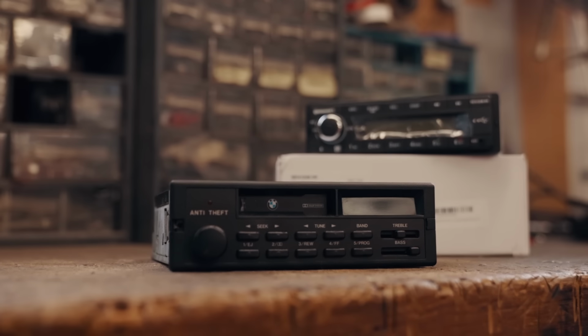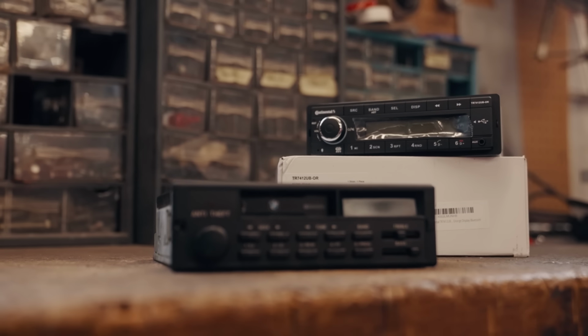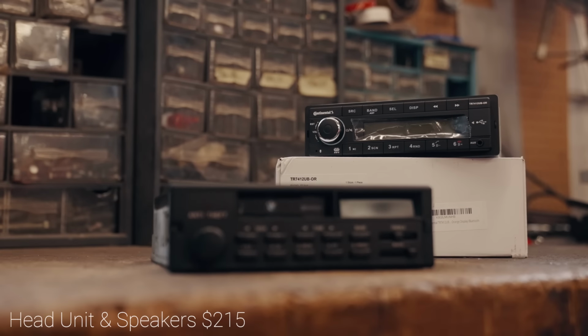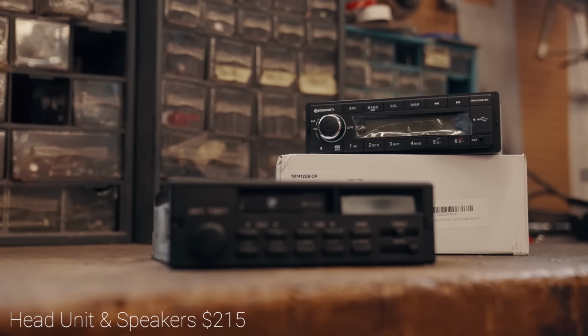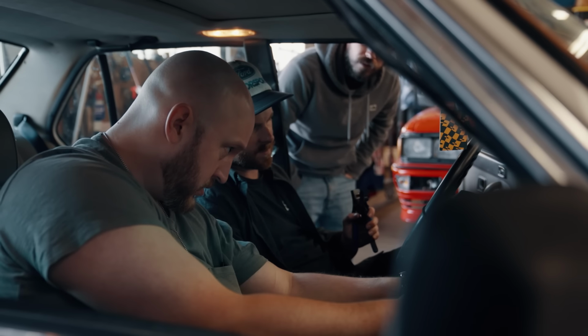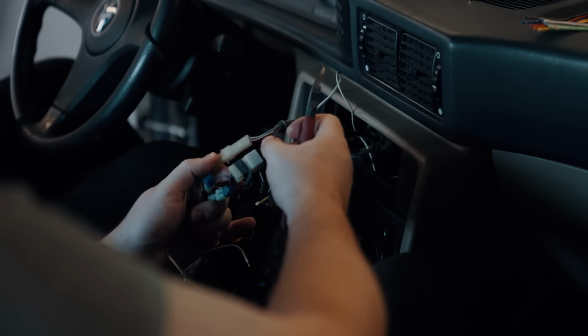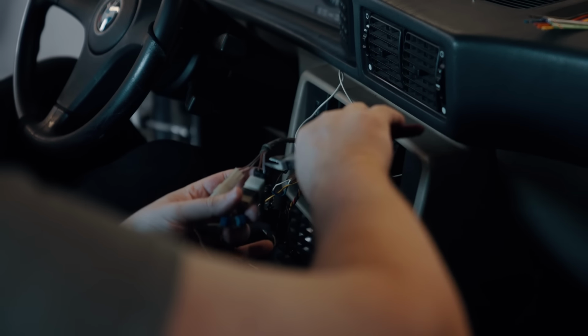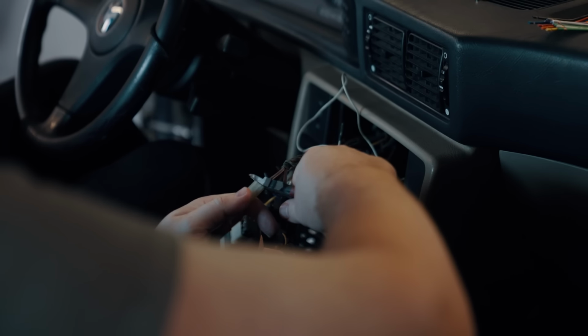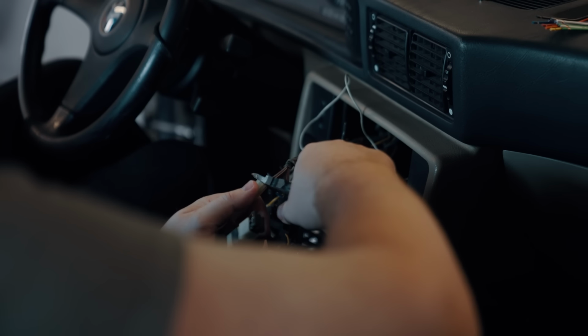We're swapping to this VDO Continental unit that's increasingly popular, mostly because it isn't ugly, it makes good sound, and it has Bluetooth compatibility, which is critical. The problem, though, is that even if Jeremy knows a lot more about this stuff than I do, I'm not sure it's fair to say either of us have any actual idea what on earth we're doing. How confident are you feeling right now? Pretty good. Okay. You know I did this for a living.